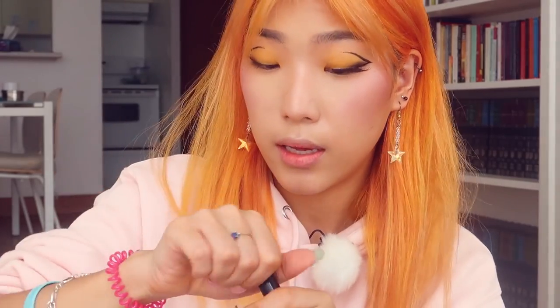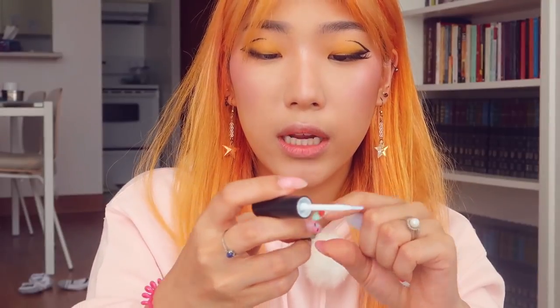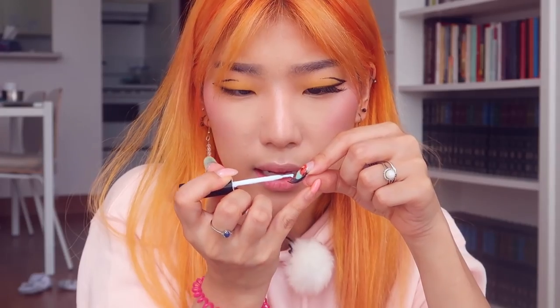And while that's drying, I'm going to apply the glue to the other side. But because this eye is more hooded, I'm actually gonna hold the lashes a bit higher than how they would sit. For my more hooded eye, I'm actually gonna place the glue right on top of the lash band so that it sits higher on my eye. That is definitely my tip for uneven eyelids. You have to apply the makeup unevenly to get the eyes to match evenly.